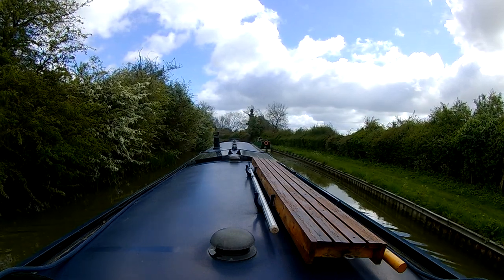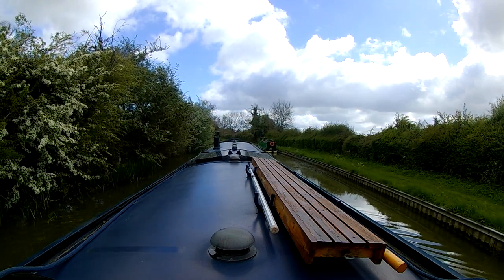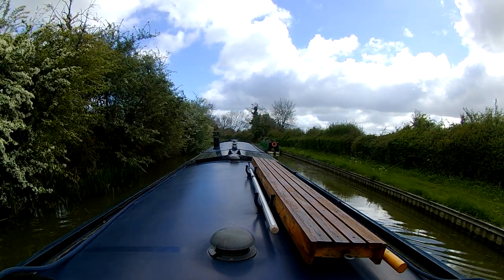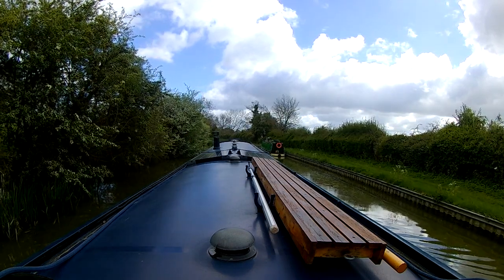We had been on the boat for 3 days, during which we hadn't refilled the water tank. The nearest water point is in front of us along the canal at the top of Foxton Locks, which is about a mile away from where we moored at Bridge 56.